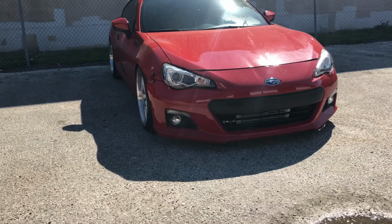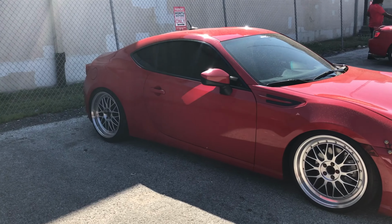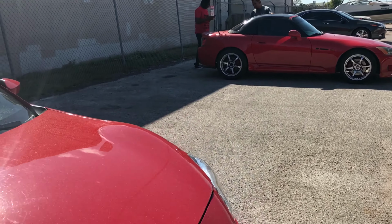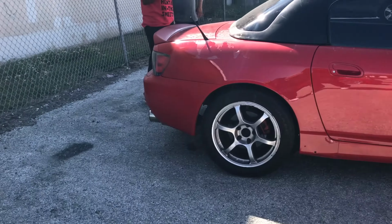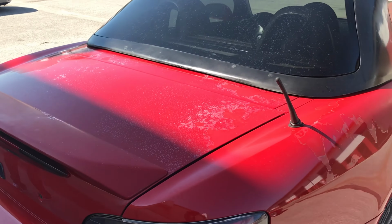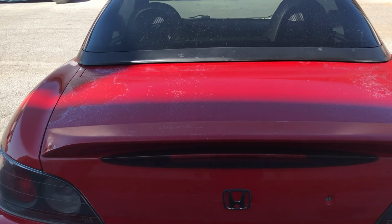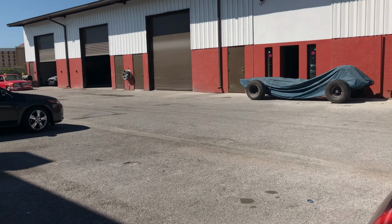SUV. Yes, indeed. Do it before and after. Yeah.